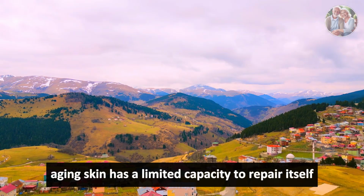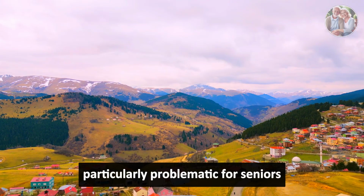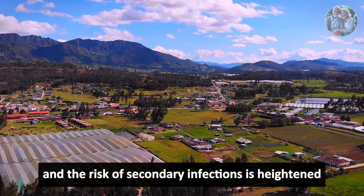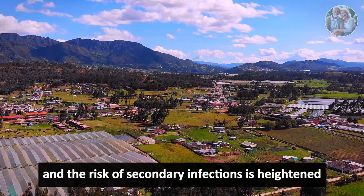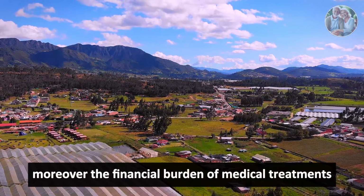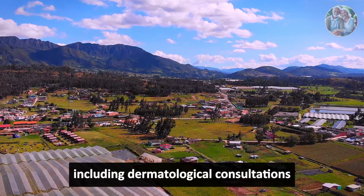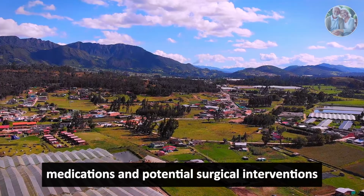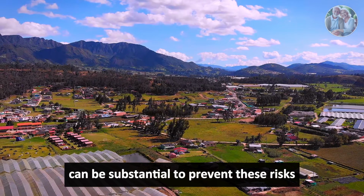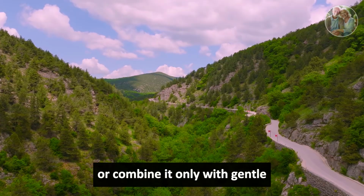Aging skin has a limited capacity to repair itself, making these injuries particularly problematic for seniors. The resulting scars can be disfiguring, and the risk of secondary infections is heightened if burns are not promptly treated by healthcare professionals. Moreover, the financial burden of medical treatments, including dermatological consultations, medications, and potential surgical interventions, can be substantial.